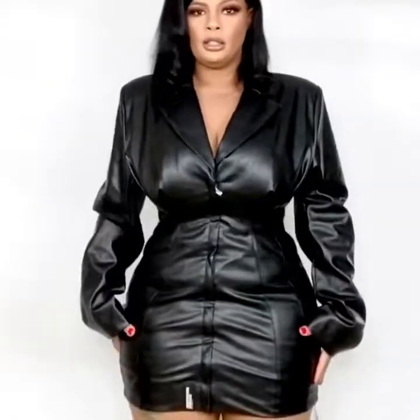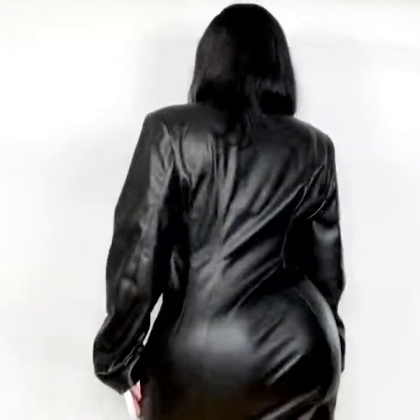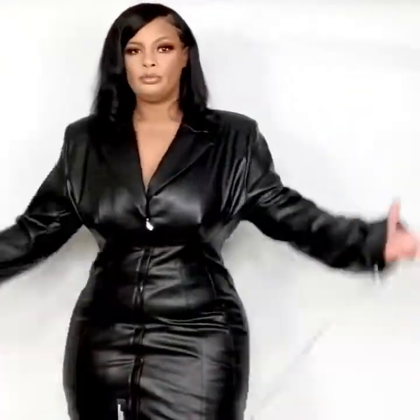And it is a faux leather dress. You can see. Hope you guys can see. Sorry, my eyes are watering like crazy. I hate it, but we're gonna proceed. Hope my makeup still looks pretty good.